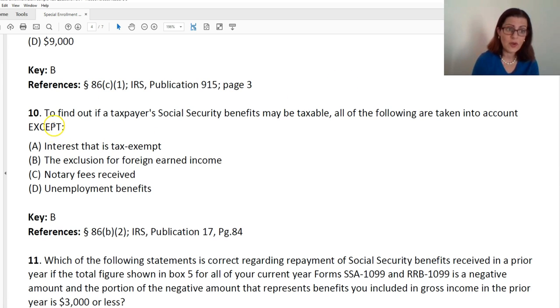Now, to find out if a taxpayer's Social Security benefits may be taxable, all of the following are taken into account except B, the exclusion for foreign earned income. Now, look at this question carefully. If you will notice, everything else on this question is income, and this is a deduction, right? So this isn't even income. It's not income at all. So why would this be taken into account? That doesn't even make any sense. So you have to just think about this carefully before you select your answer.